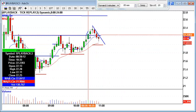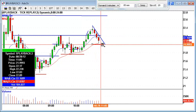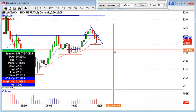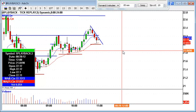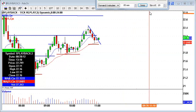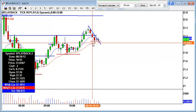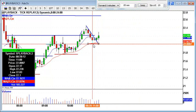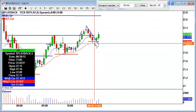So I already sold a bunch at 22.20s, and at this point I'm kind of using this low as a new stop. And you'll see that I get stopped out. I think it's this candle here. Let me see. Actually, no, I might have been stopped out on this wick already. Can't remember now. Let me see. Yeah, so I was stopped out on that wick already, but I did get back in to the trade.